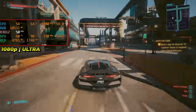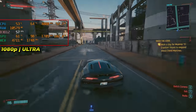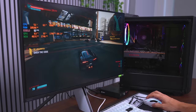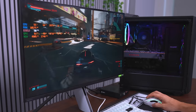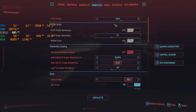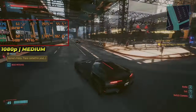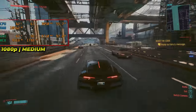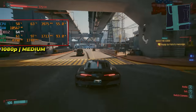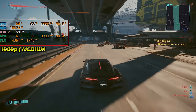All right, driving around the city, we are dipping closer to the low 50s. It kind of just fluctuates between 50 to 60. Definitely not terrible. Let's lower the settings down to something more reasonable. Let's do medium. Okay, that didn't give us much, but at least we are above 60. We're in the high 60s, low 70s, dropping the quality down to medium. Not bad. I mean, for spending only $380, I'll take it.